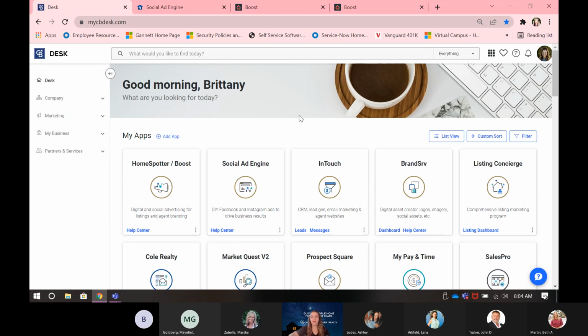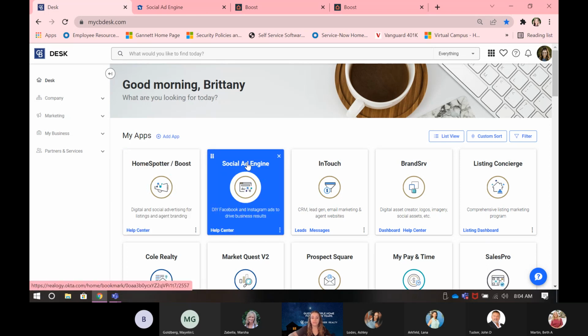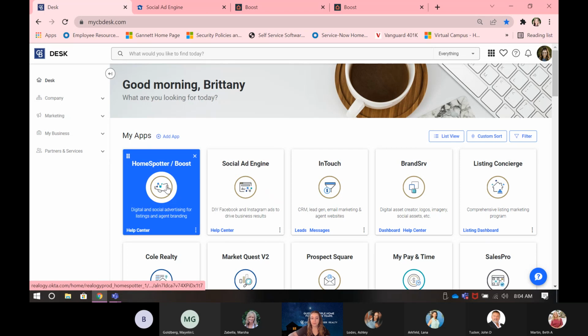Okay, so we're always going to start on desk. The 2 tools we're going to be talking about are Homespotter Boost and Social Ad Engine. So like I said, we're going to dive into Homespotter Boost first.